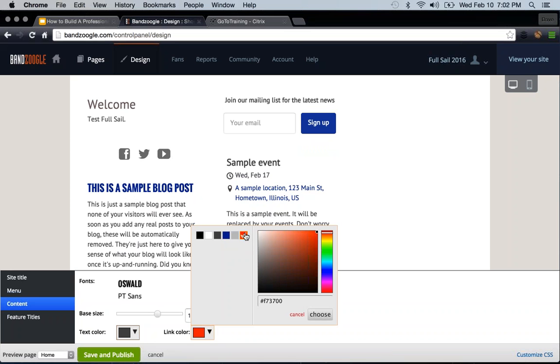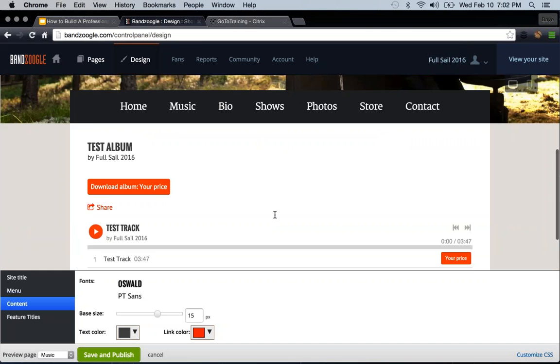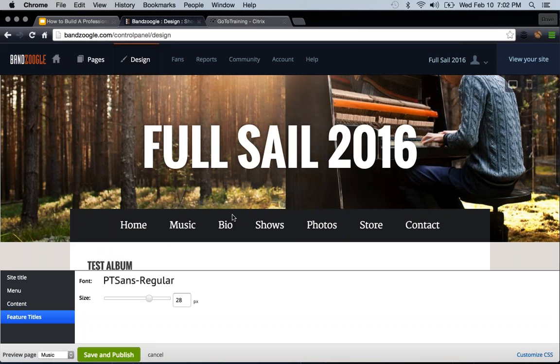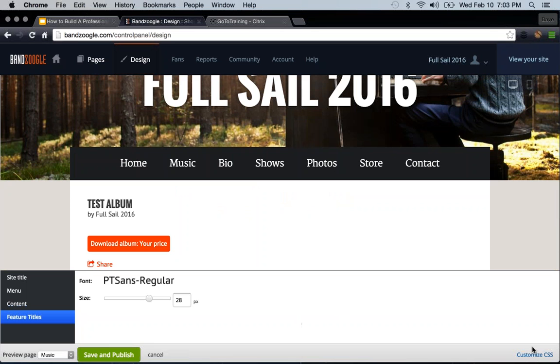because if I change a link color, it's going to change the buttons. So the sign up buttons, the music player buttons. So we do that so that all of your buttons and music players match, makes it look like a more cohesive design, so everything kind of relates to each other. And same thing for feature titles. You can change the font and change the size. In the new design system, you're going to have a lot more control over the sizing and the colors, those things. And that is it.